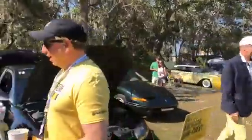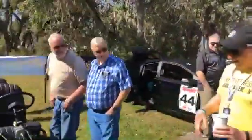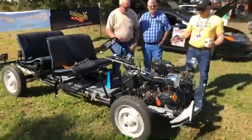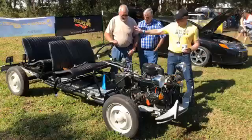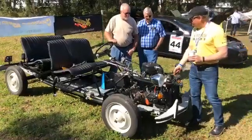Jeff Lane brought this from the Lane Motor Museum, and this is a bodiless Citroen Deux Chevaux. So they've been driving this around all over the island, and it's epic. I mean, the ultimate convertible. You've got nothing in between you and the wind the whole way. It's fully operational. It's the whole car, just without a body.